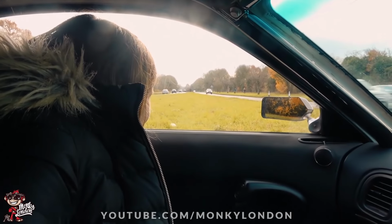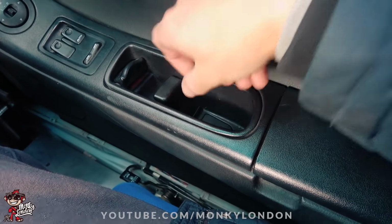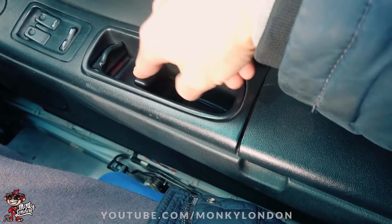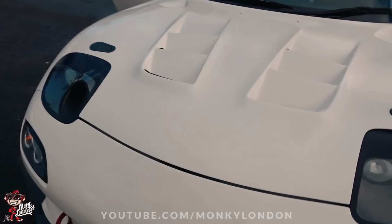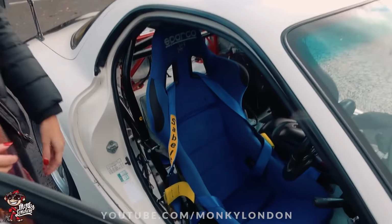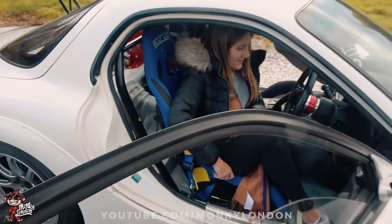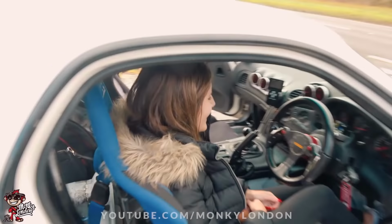Time has come. Exciting, man. They've got quite sort of unique little door handles. These quite sort of, well, very 1995, that's for sure. Look at this, what a beast. You jump in and see if that seat fits you. I think it will because it's too small for me, so it should be perfect for you. Oh, look at that. What a fitty. Give it a few braps.